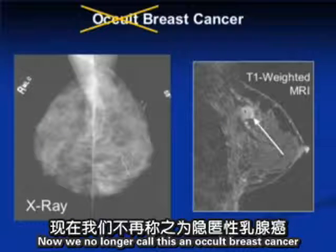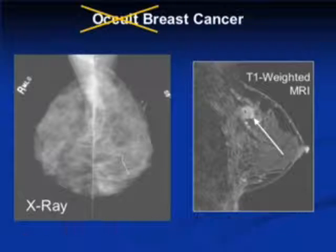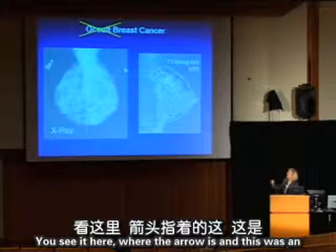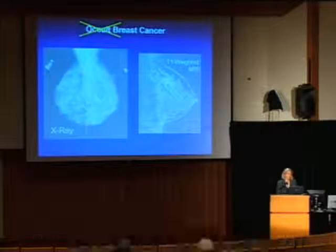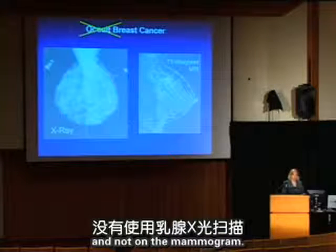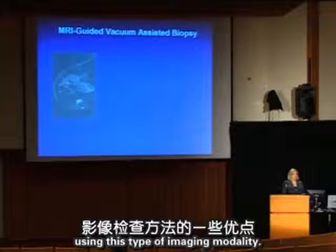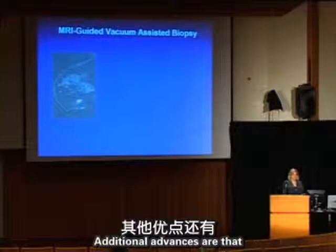Now we no longer call this an occult breast cancer because the MRI was able to actually detect the cancer. You see it here where the arrow is, and this was an early stage invasive cancer that was picked up on MRI and not on the mammogram. So that shows some of the advances that we can find using this type of imaging modality.